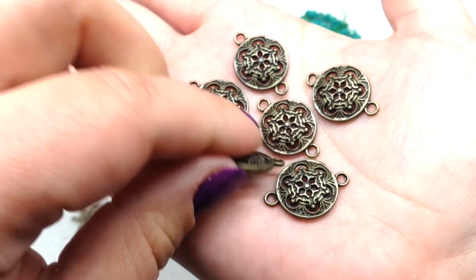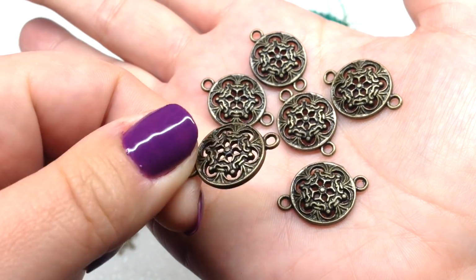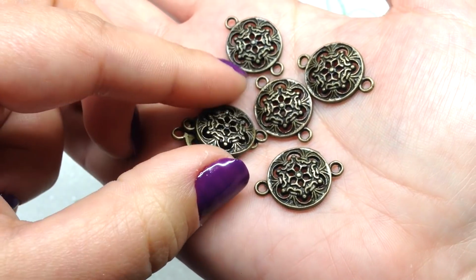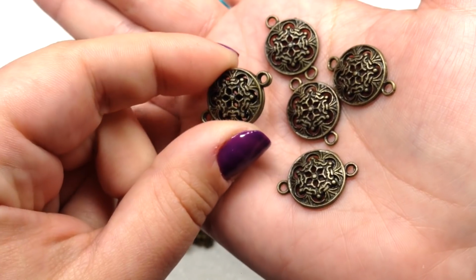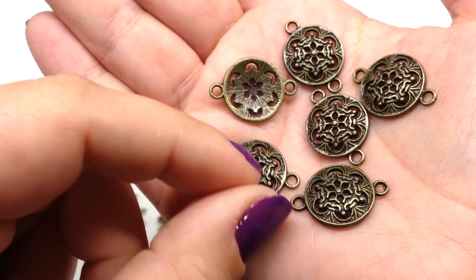Here's a look at the back of one of those links. You can see they are a little bit convex or concave depending on how you're looking at them. And in the past, I even doubled these up like this so that you didn't have to worry about what side was facing front and what side was facing back. You can pull these together with small jump rings just to give you one little idea of something that you could do with these.